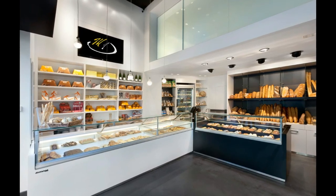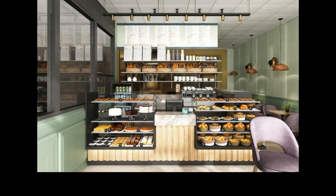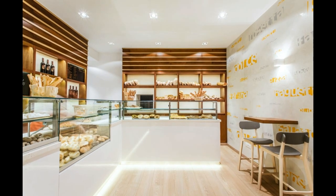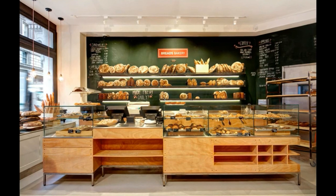Bakery shop interior design is an essential aspect of running a successful bakery business. A well-designed interior can attract more customers, create a comfortable ambiance, and enhance the overall bakery experience. Here are some bakery shop interior design inspiration ideas to help you create a beautiful and functional space for your bakery.